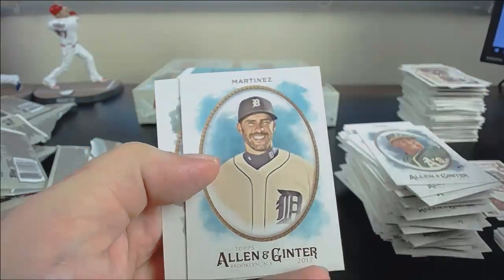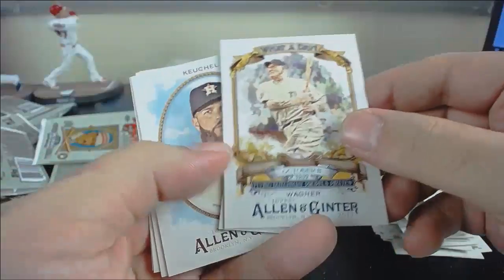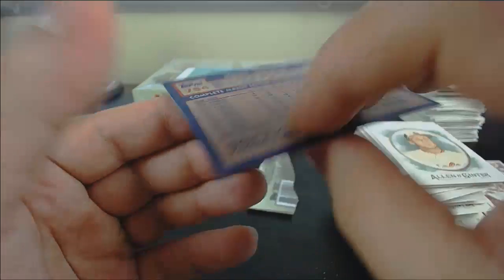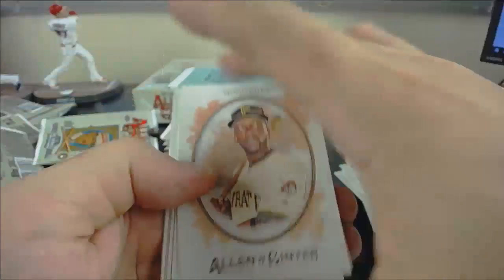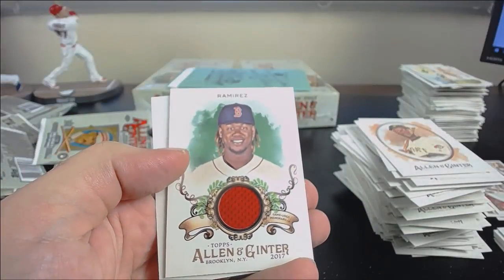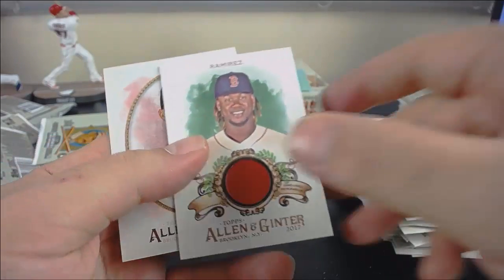Bust a move, mini whirling dervish dance. Wagner, what a day. Barber dude, mini. Keuchel, short print for the Astros. Kent Tekulve, say it right. 84 Topps rediscover. Duffy, base mini, Royals. Oops. Hanley Ramirez, jersey relic for the Red Sox.